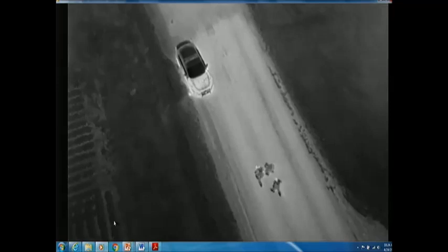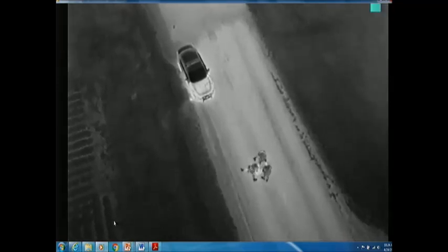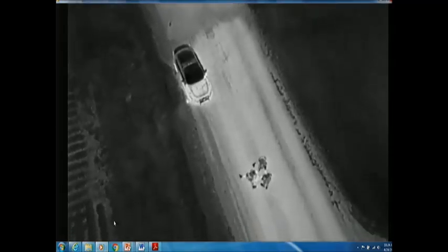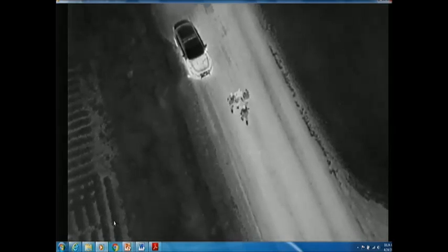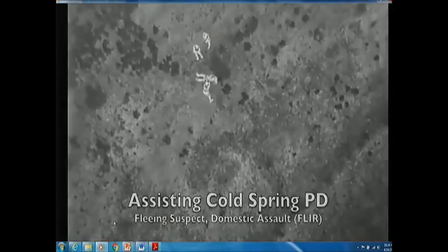He got a little aggressive there towards the end, ended up having to be resecured. But that's a nice way to document that. It protects the officers and the entities as well. He was in a stolen vehicle, I believe. That's why he ran for the hills.